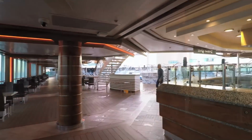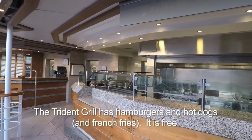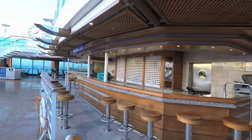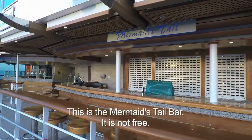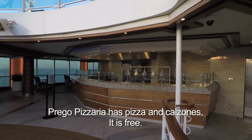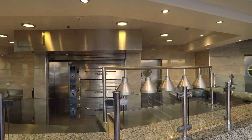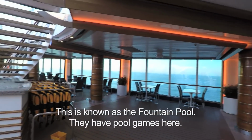And this is the Trident Grill. You can get your hamburgers here, hot dogs, sausage. This is Mermaid's Tail Bar. Of course, it's only 8 o'clock in the morning, which wasn't too early for him. This is one of the pools, a couple of spas. And then this is Prego Pizzeria. And they usually make like 3 kinds of pizza, although I think you can ask them to make whatever.